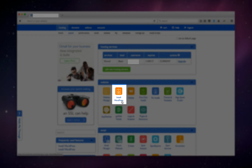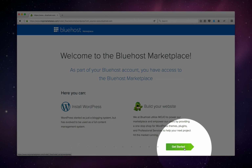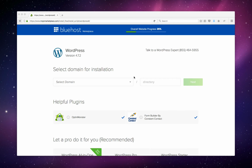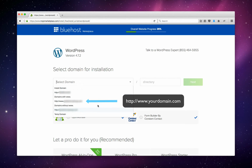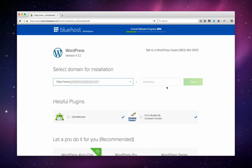It says install WordPress. It actually used to be blue, so just make sure you're looking for the thing that says install WordPress. Just go ahead and click on that. And then you're going to want to go ahead and click on the green Get Started button down below. Okay, so from here it says to select the domain where you want to install WordPress. Just go ahead and choose the one that says http://www.yourdomain.com. Okay, so just go ahead and choose the basic domain and then click next.